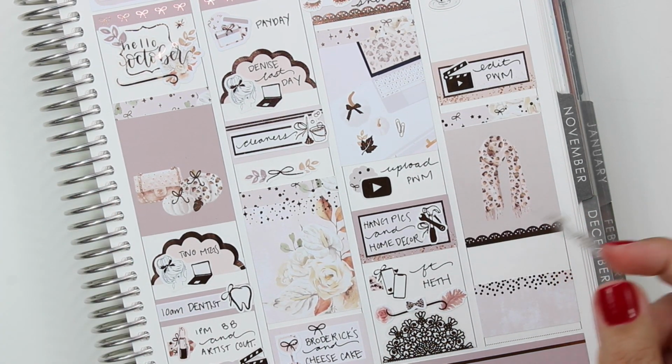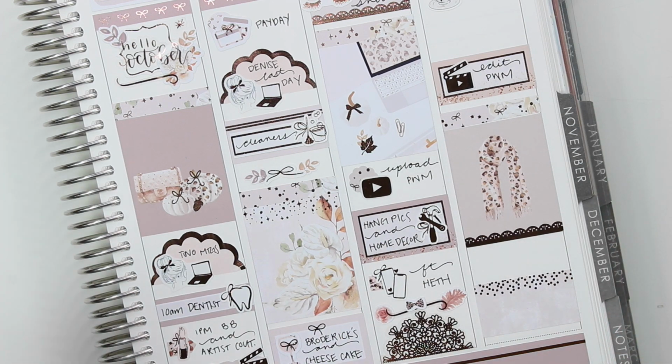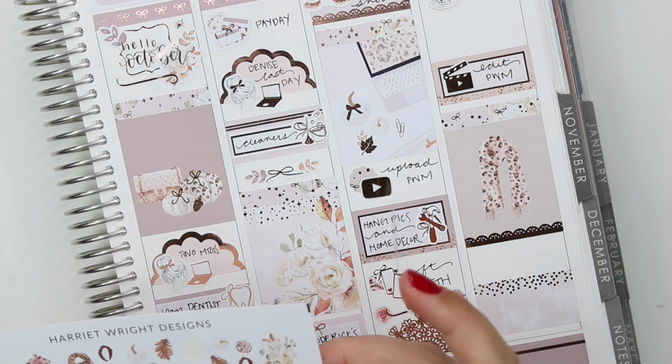These are from Simply Watercolor Co. So that would be it. Oh, my phone just died. That's okay. All right, I'll talk about the plan with me.